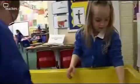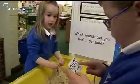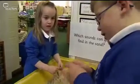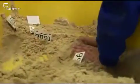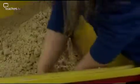The children who've gone over to the sandpit have found the words that we've buried there with the O sound that the children have been focusing on today. They've used the sound buttons to read those words, and then they've taken that into their play. They started to build a tower and then decided they'd build a road around the tower, so they were then blending the word road as they were doing that.